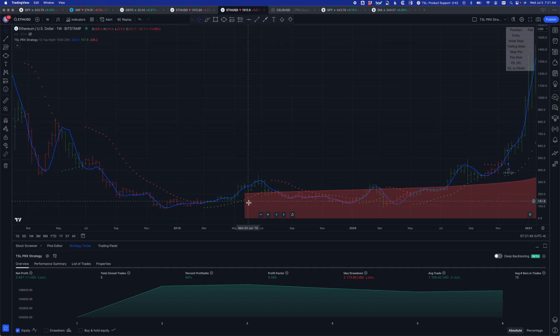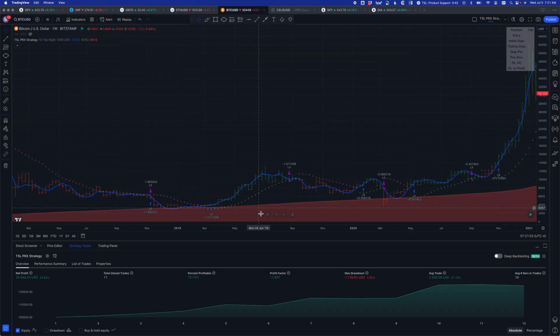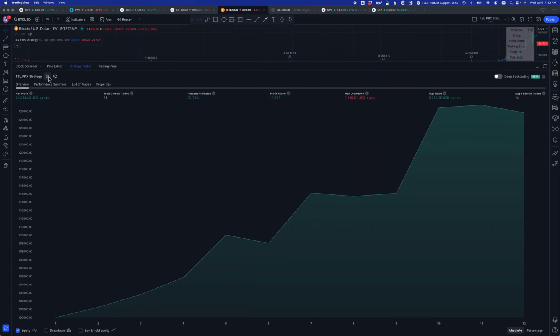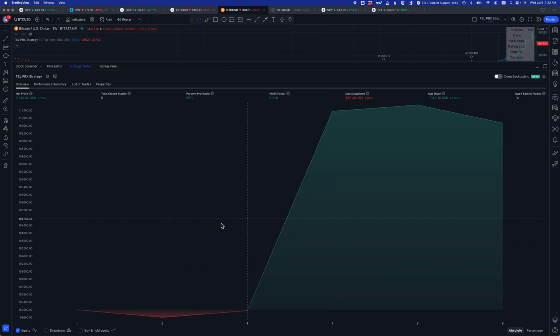So if we wanted to compare this to Bitcoin, we would want to do an apples to apples comparison and use the same date range, which is actually very easy to do in the strategy here. We're just going to pull up our strategy settings and use the filter by date range, and we're going to start on the 1st of June 2019 for Bitcoin. And let's take a look at the performance summary there.